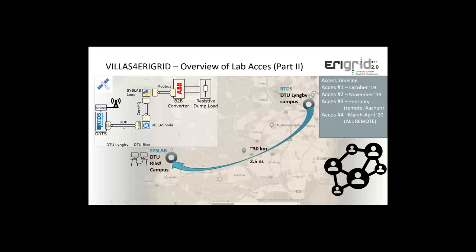And in this diagram, you can see the setup that we'll look at also in the following slides. We have a network connection. Here's where these 2.5 nanoseconds apply to the VILLAS node, which then relays the data over another loop, which relays the data then to the controller converter. And then in the laboratory, we have one resistor load and some cables that represent a network setup. So this has been an experiment that was aimed at developing something that works remotely. So that gives us a little bit of an advantage in that sense, trying out these things.